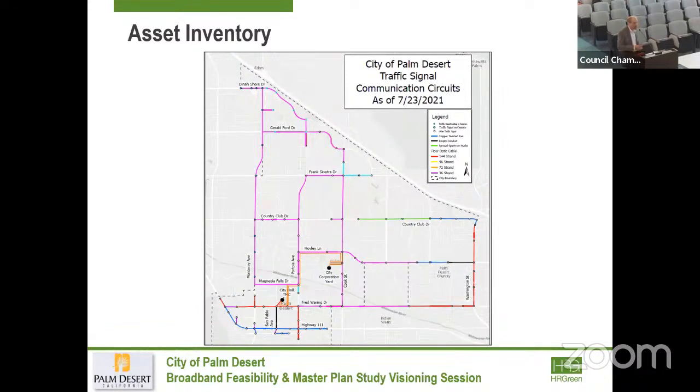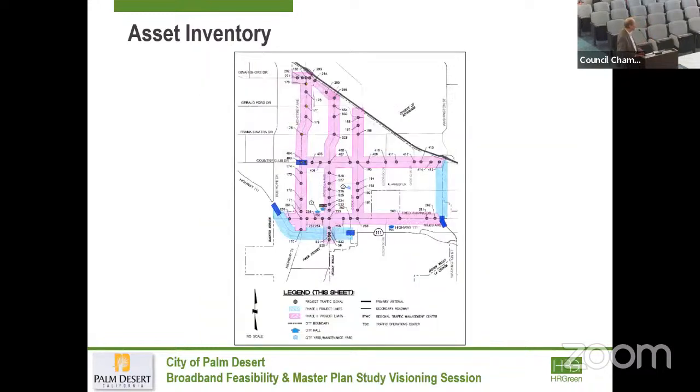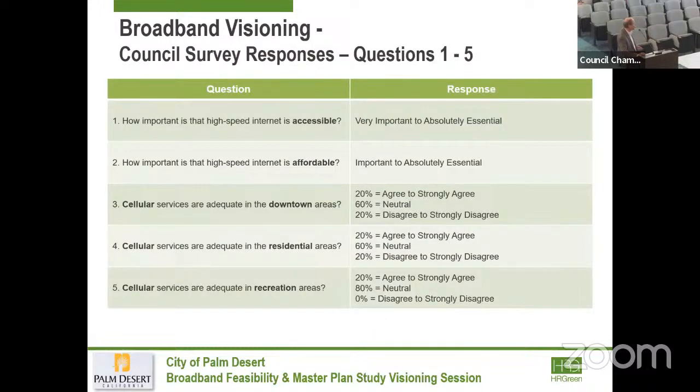This is the traffic signal project that the city actually did. So this is fiber that's in the ground today that's owned and operated by the city to interconnect the traffic signals. And then this is what might happen, hasn't happened yet, might happen as a result of the second phase of CV Sync. So the blue lines are phase one. Those are in the ground today. The pink lines are what's projected, proposed for CV Sync phase two.